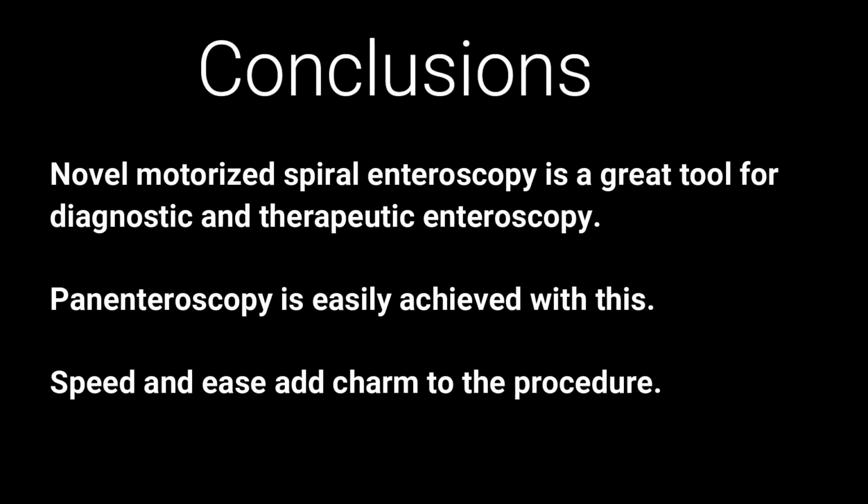Novel motorized spiral enteroscopy is a great tool for diagnostic and therapeutic enteroscopy. Pan-enteroscopy is easily achieved with this. Speed and ease add charm to the procedure.